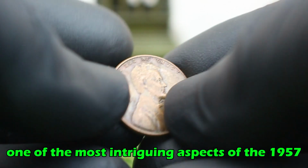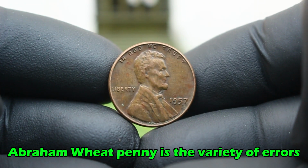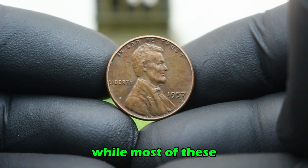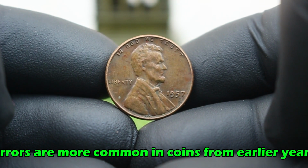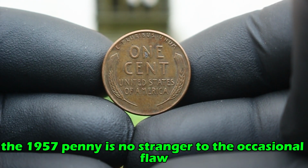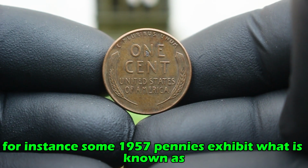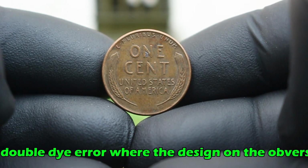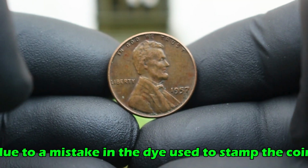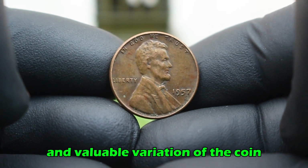One of the most intriguing aspects of the 1957 Abraham wheat penny is the variety of errors and unusual characteristics that exist within the series. While most of these errors are more common in coins from earlier years, the 1957 penny is no stranger to the occasional flaw. For instance, some 1957 pennies exhibit what is known as a double die error, where the design on the obverse or reverse is duplicated due to a mistake in the die used to stamp the coin. This can result in an interesting and valuable variation of the coin.